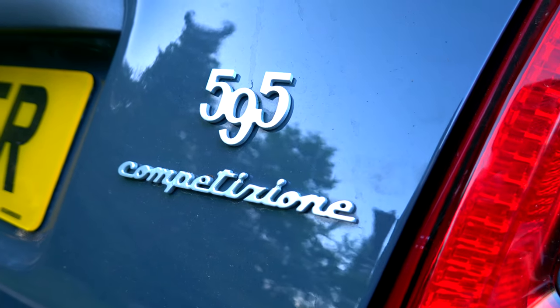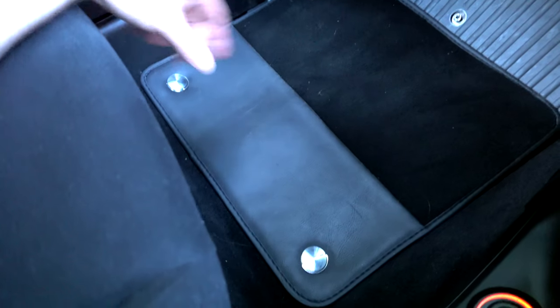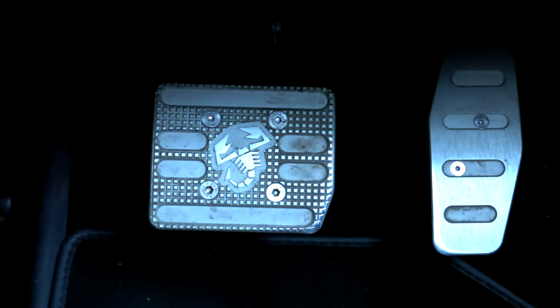Actually, while I'm down here, look how nice these little mats are. So they're little Abarth mats, I guess. They've got little pins on them, which are really cool. A bit of metal. That looks like a rally car. Obviously, I love rally cars. Down here, let me just zoom in on that. So down here, I've got the Abarth pedals, which actually look pretty cool, don't they? That big, massive pedal. Obviously, got the accelerator, which looks good.